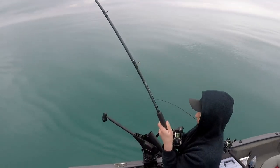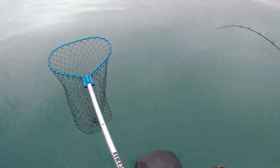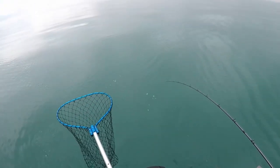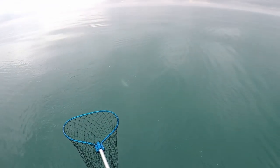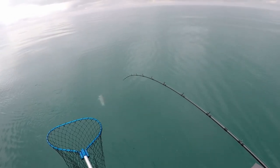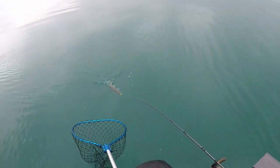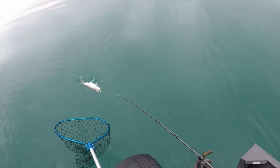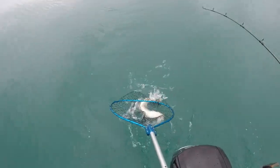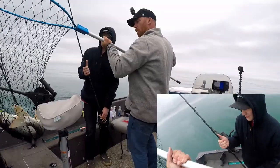Good job. Nice and easy. You don't have to horse them. Enjoy it. Oh, yeah. Nice laker. That's a big one. Nice and easy, okay? Don't go hard. Easy, easy, easy. This lift, I'm going to net it, okay? Easy. Got it. Good job. Another nice laker. That's a big old fat laker, buddy. You did great on that one.